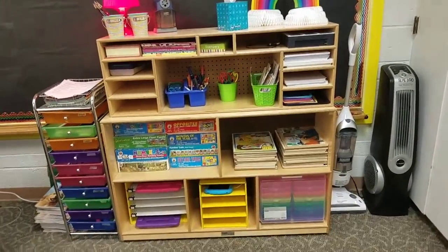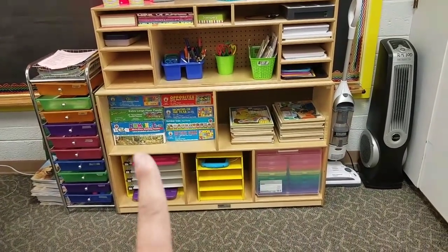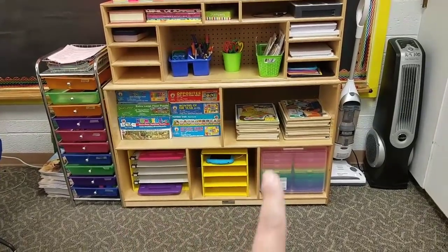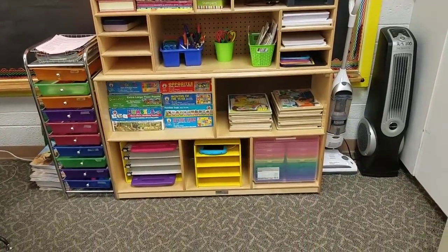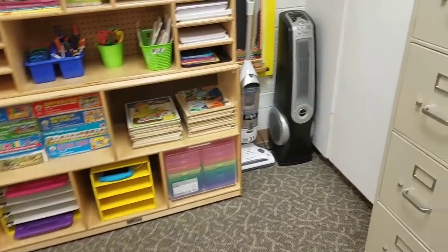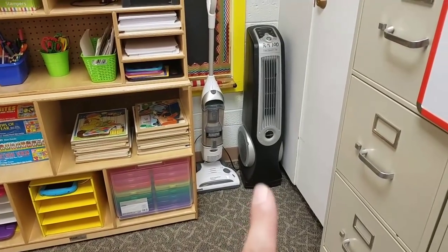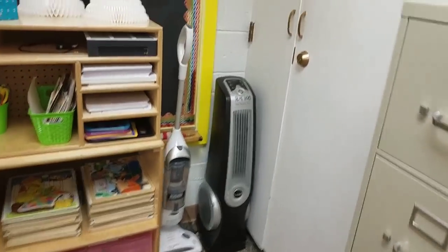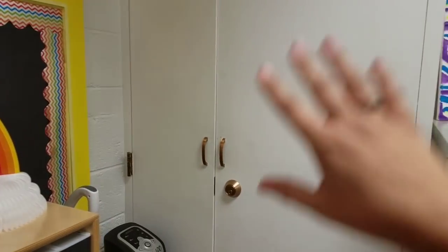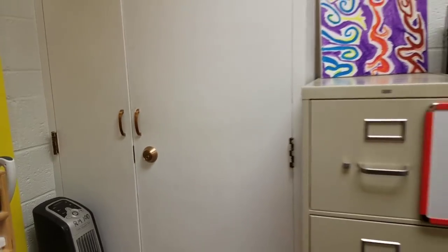And then below there we have puzzles, and this is where I have iPads, which I need to bring from home. iPads go in those, and then I don't know what I'm going to do with those yet. I think I'm going to do like task cards of some sort. I have a Shark vacuum cleaner for messes, and that's where my fan is stored. I'm not going to show what's inside these cupboards. Basically, this is all art supplies, and this is all personal supplies or office supplies.